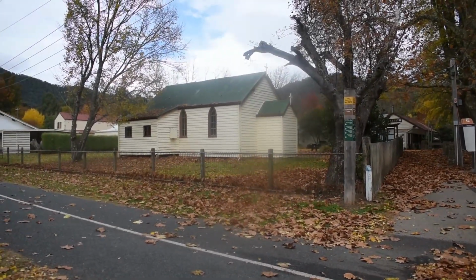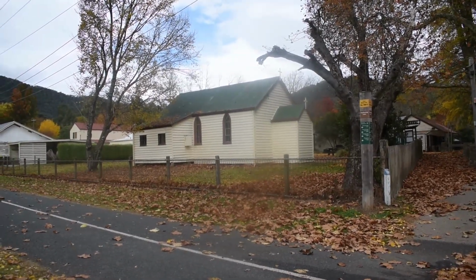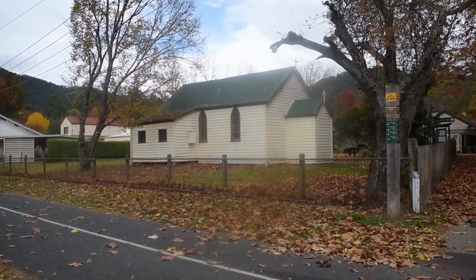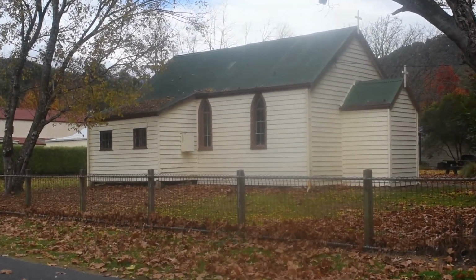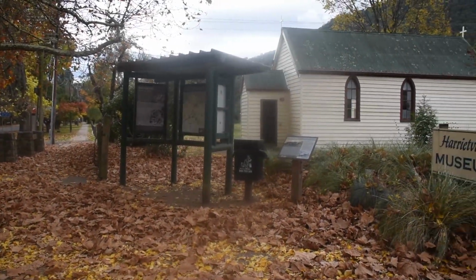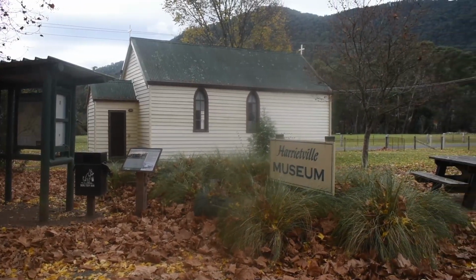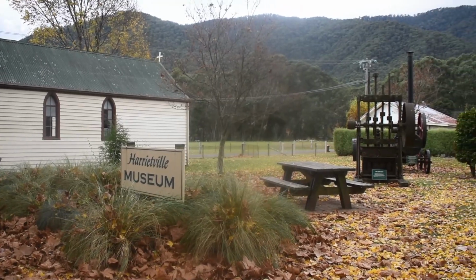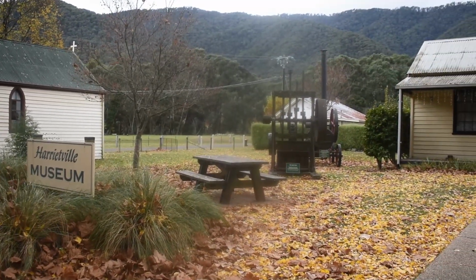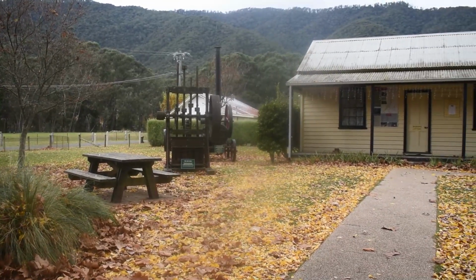St. Francis of Assisi, a Catholic church, was relocated from the Bushland Valley to this site in 1923. Beside the church is a restored miner's cottage, the Harrietville Museum, which displays items, archives and relics. In the grounds of the museum, there are various historic mining items, such as a stamp battery, dredge buckets, a Pelton wheel, and a steam engine.